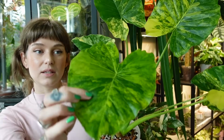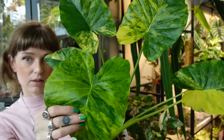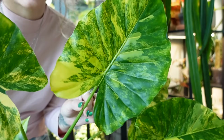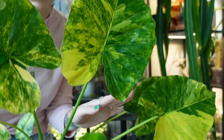See, this one is still even coming in. You see how it's more green than yellow. The other leaves are quite yellow, but this one is still pretty green because this is the last leaf, so it's still fully coming in. And I also love the mix of marbled and sectoral variegation on this one.